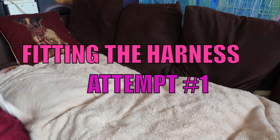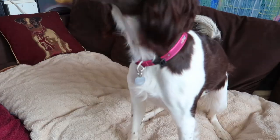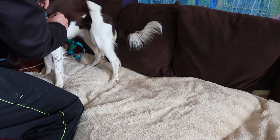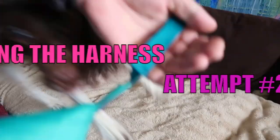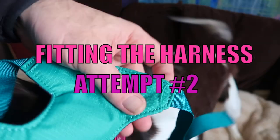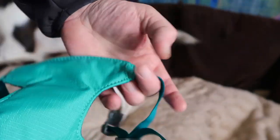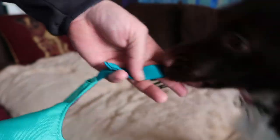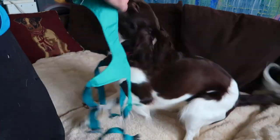Okay, so this is an attempt at fitting the harness. Come here, Flo. Sit. Stay there. Wait. Right, okay, so I wasn't looking properly. In there is like a little pocket and it had the rest of a strap pushed into it. So we'll try again, and I've adjusted it quite a lot. So sit there. Good girl, and put your harness on.